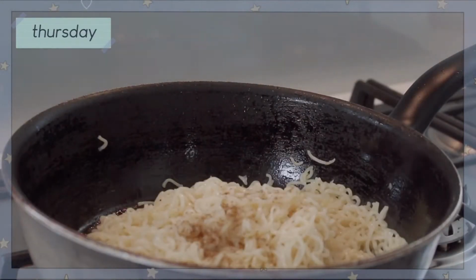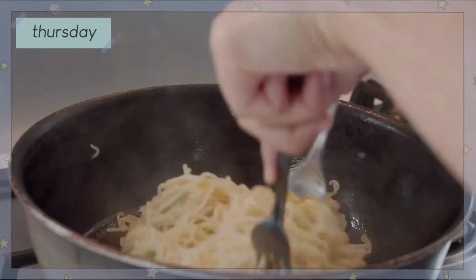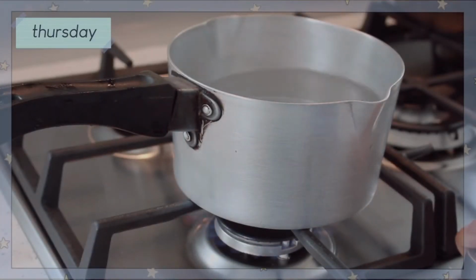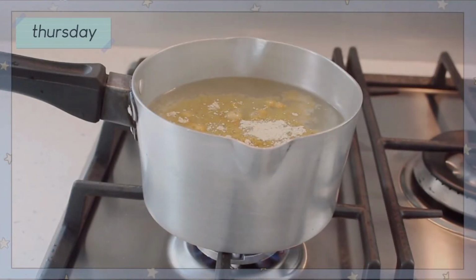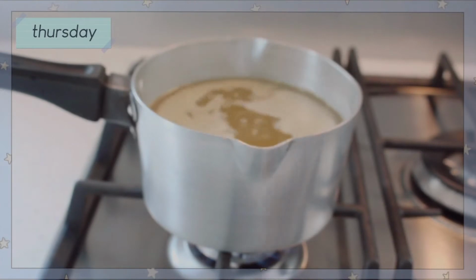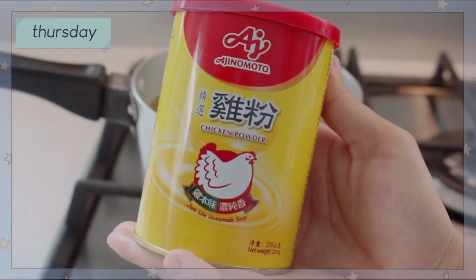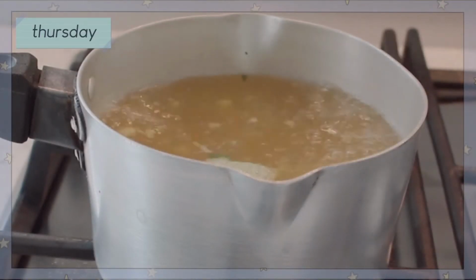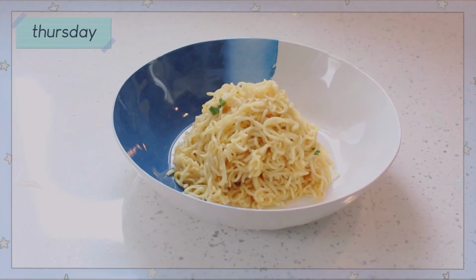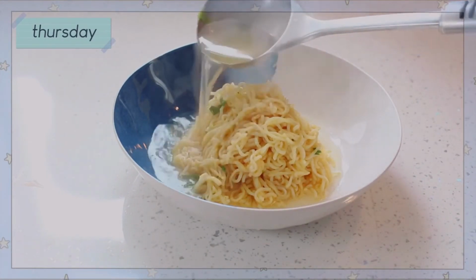On Thursday, the sun disappeared as it always does here, so I decided to make some warm noodle soup. I slightly fried the noodles with seasoning first, then I took the powder from the packet and used it to make the soup base. I added some ginger, spring onion and extra chicken powder because it was quite diluted at this point. I added some ginger because my mom wasn't feeling too well, so ginger in soup always helps. Then I just poured the soup over the noodles.